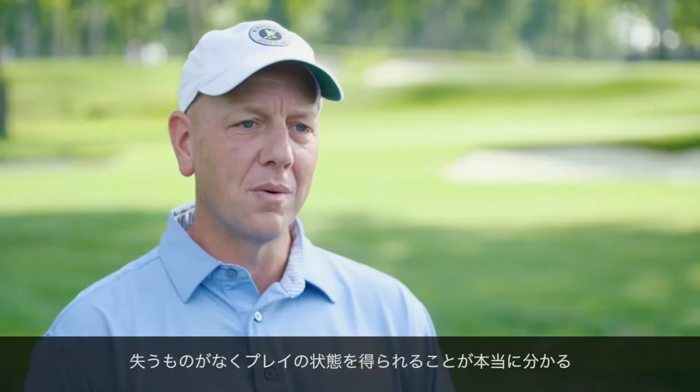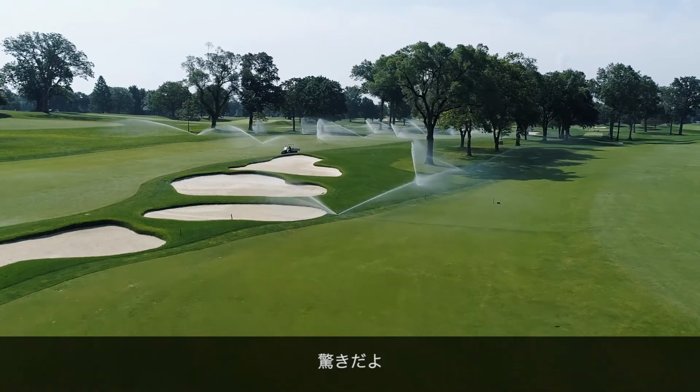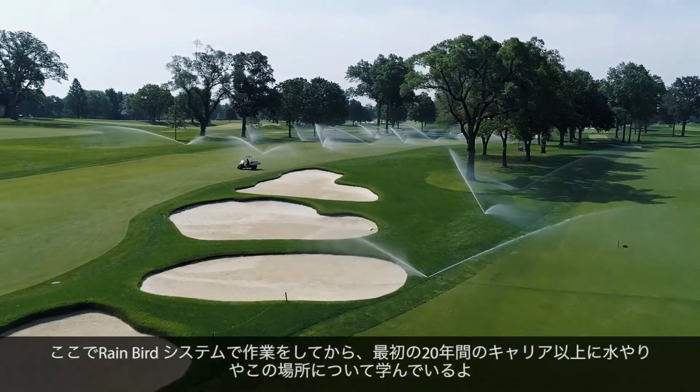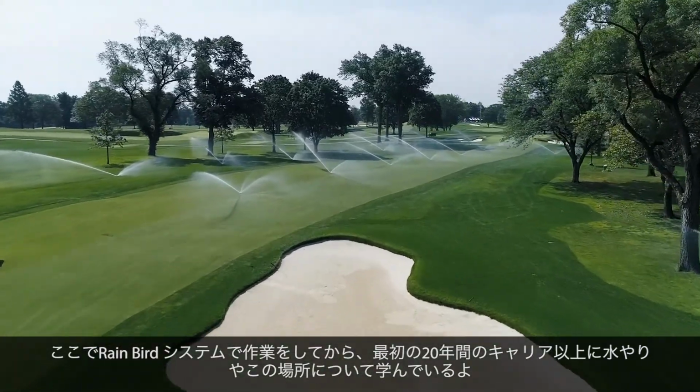You really learn how little you can put out and still get playing conditions. It's amazing. I've learned more about water since I've been here, working with the Rainbird system and learning this property, than I did in the first 20 years of my career.